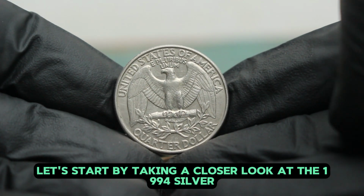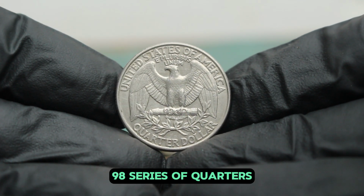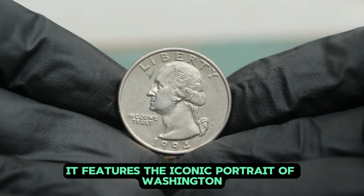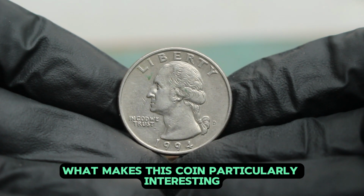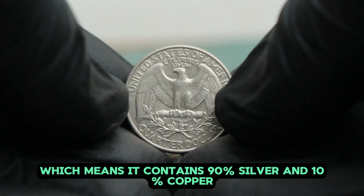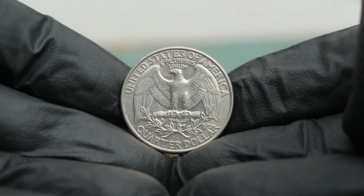Let's start by taking a closer look at the 1994 silver Washington Quarter dollar. This coin is part of the 1992 to 1998 series of quarters that commemorates the 200th anniversary of George Washington's presidency. It features the iconic portrait of Washington on the obverse and a depiction of the presidential Liberty Bell on the reverse. What makes this coin particularly interesting is its composition. It is a silver quarter, which means it contains 90% silver and 10% copper. This composition gives it a distinct silver sheen compared to the standard clad quarters.